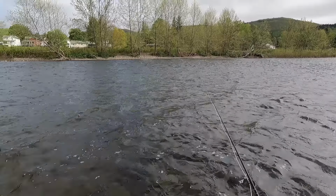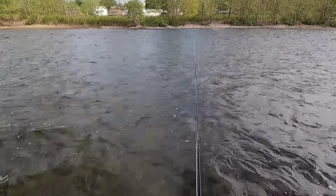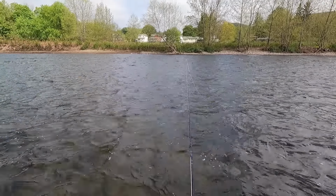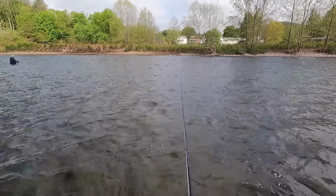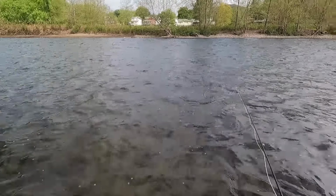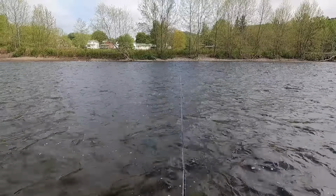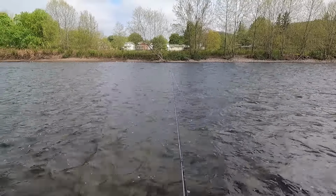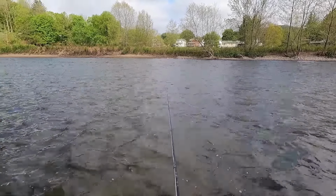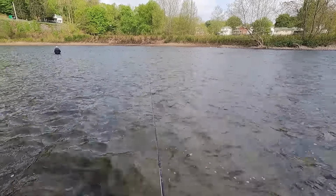I am using my 10'4" Thomas & Thomas Avant, and I'm using my old standby rig, which is my glow bug, Scott's Big Ginger Nymph, and my hotspot pheasant tail.